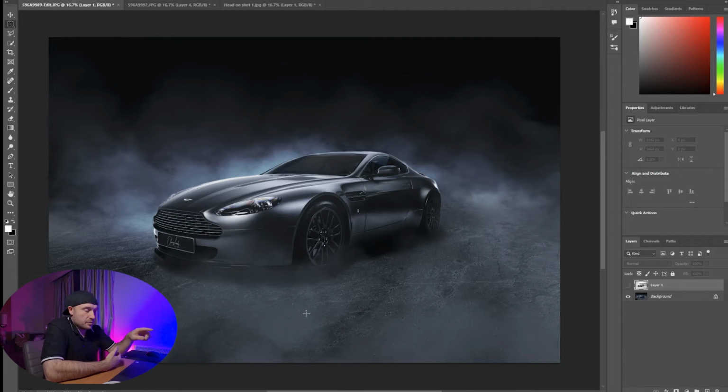Effectively just using the pen tool to cut out the car, and then putting in a different background, which in this case is just a plain black background, using lots of smoke and fog overlays to create the look of the background, and then using a concrete texture just to create the floor, and then darkening down the car where the shadows would be, just to try and situate it properly in the frame.